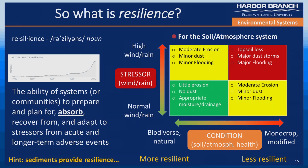And so, for instance, take the soil system. You have the condition of the soil. And let's say a nice biodiverse natural soil, the Great Plains in their natural state, are going to be very resilient. So if you just have a normal stressor, a little bit of wind, a little bit of rain, you're not going to see any erosion, no dust, nothing like that. If you have a really bad storm, a really bad stressor that comes around, you might see moderate erosion. Now, of course, you shift over, you plant just wheat, no biodiversity, you have a less resilient system.